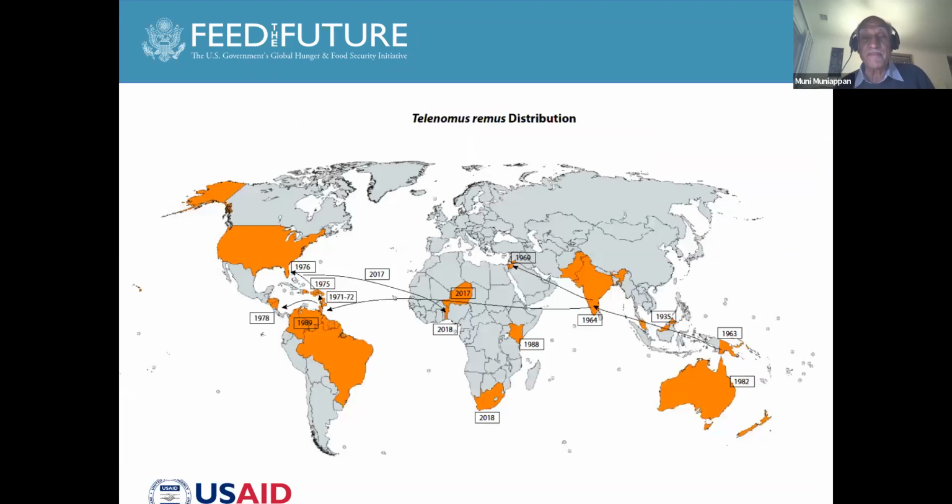Telenomus remus, as I mentioned, is one of the very effective parasites. It was originally picked up in Papua New Guinea and then distributed to different parts of the world.